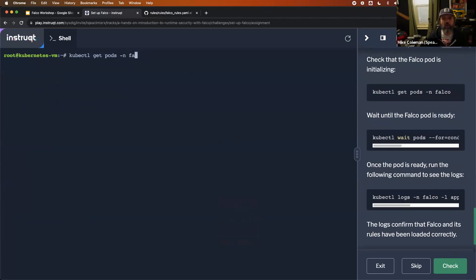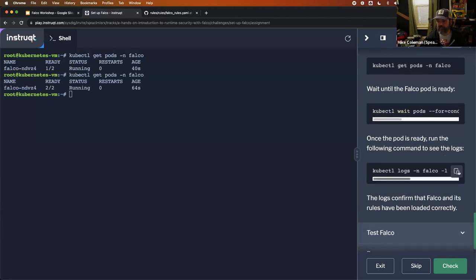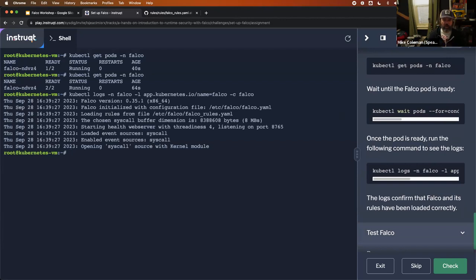So this is showing me all the pods in the Falco namespace. Pods are a Kubernetes primitive. You don't run containers on Kubernetes, you run pods, and pods contain containers, right? So you don't manage containers directly on Kubernetes, you manage these things called pods, and the pods manage the containers. So we have a pod called falco-ndzv4, and we're going to run two of those, and they're both running. So now if I look at the Falco logs, I should see everything is up and running, right?